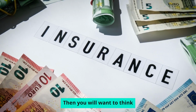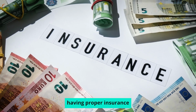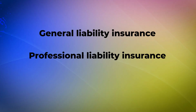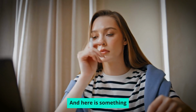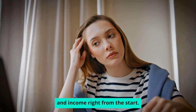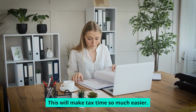Then, you will want to think about business insurance. Even with an LLC, having proper insurance coverage is essential. This might include general liability insurance, professional liability insurance, or other types depending on your industry. And here is something a lot of people overlook. You should also create a system for keeping track of your business expenses and income right from the start. This will make tax time so much easier.